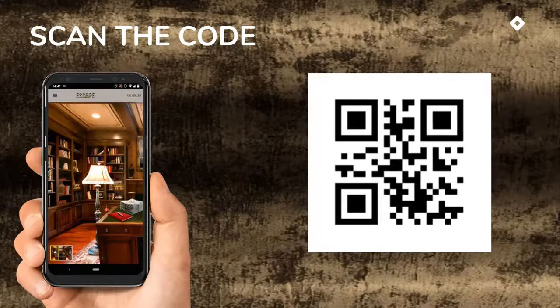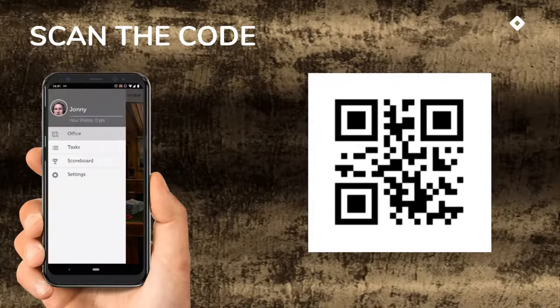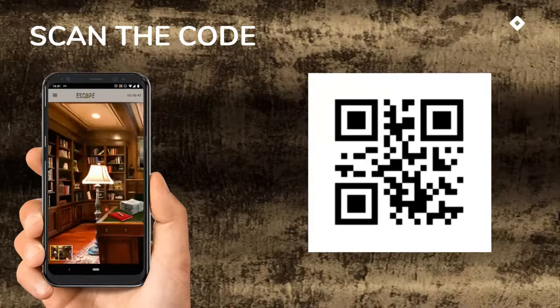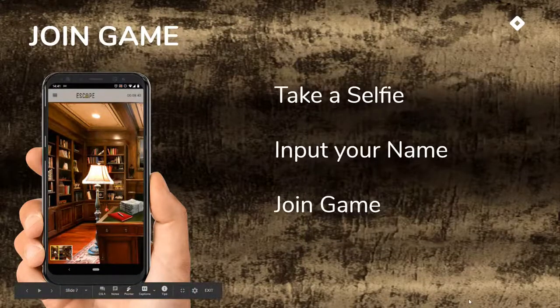If you want to go back to the menu, those 3 little lines at the top left-hand side, it pops out again, back to the main map. You can play around and see the virtual room. So we've taken a selfie, put your name in, and we've joined the game.